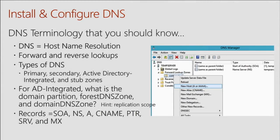Really important terminology. What does DNS do for a start? It's hostname resolution, which is cool. What's the difference between a forward and reverse lookup? Everybody knows about forward lookup because when you create a DNS zone, you get a forward lookup zone. Reverse is empty. What does it do?